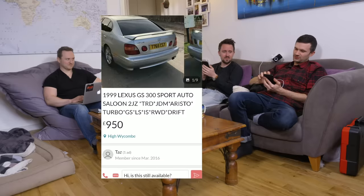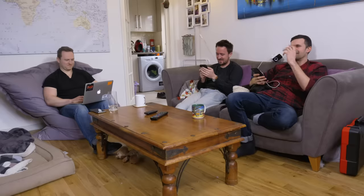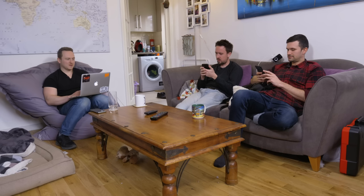A GS300 Sport. Does that do it? That'll do it. You're sure? Set a number, it'll piss all over it. 149. Well then, there you go. Power to weight ratio of 145 a ton. Yes. That's disgusting, that's nothing. Is that torque we're looking at?